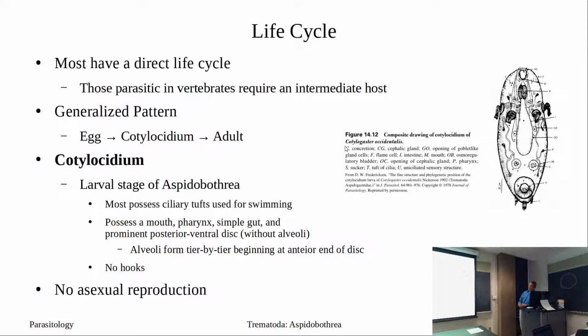All right, life cycle in this group: they all have a direct life cycle. Well, most have a direct life cycle. Some of them utilize an intermediate host. Sometimes that intermediate host might be optional, or might be almost like another definitive host. I think that might be one of our example life cycles. Notably, those worms that are parasitic in a vertebrate host do require an invertebrate intermediate host. If we're in a mollusk, if that's our definitive host, we might not require an intermediate host.